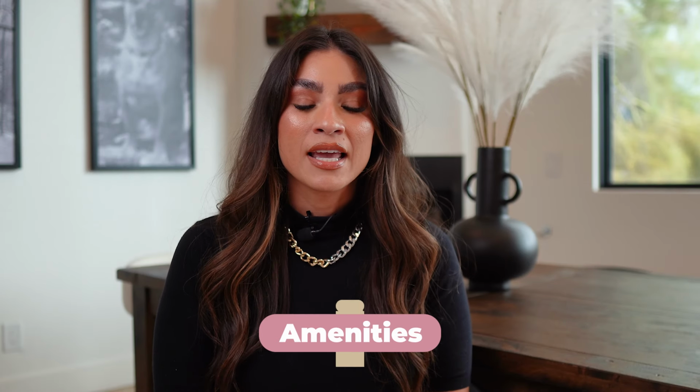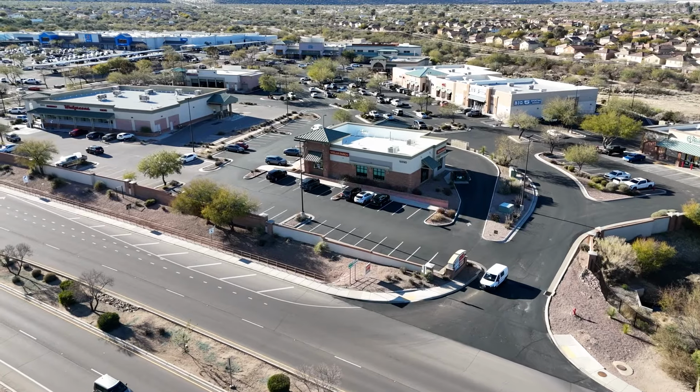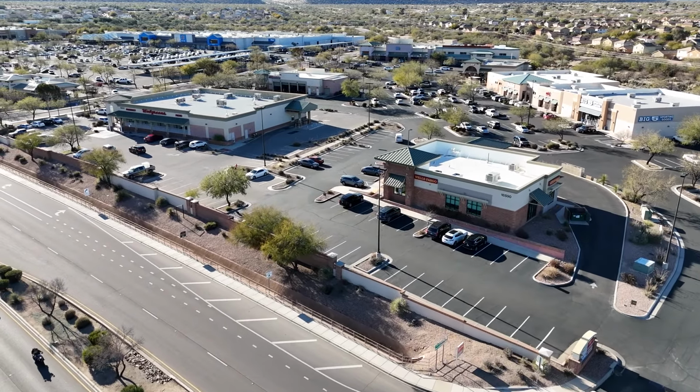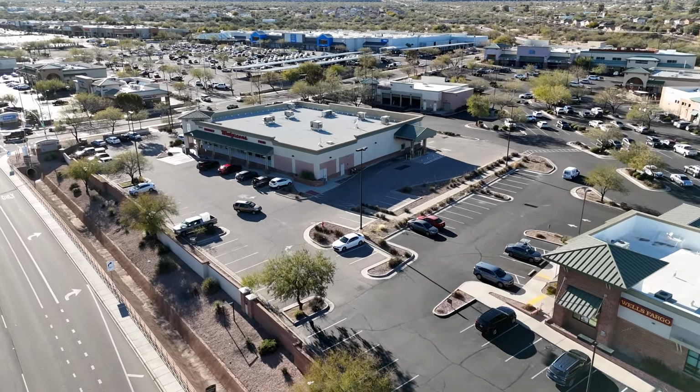As for the amenities, if you're looking for bigger box stores like Target, you're going to be going back on the I-19, which is really great because it's right there. It's very close to just hop onto the interstate, and it's probably about 15 minutes to get to a Target. If you're getting to a Costco, it's probably about a 20 to 25 mile drive, or 20 to 25 minutes.